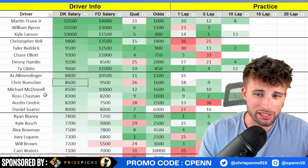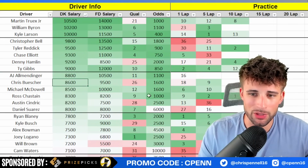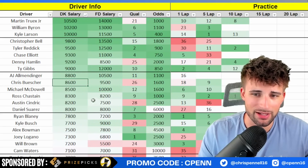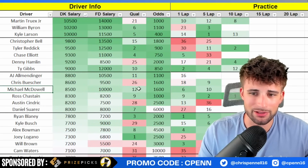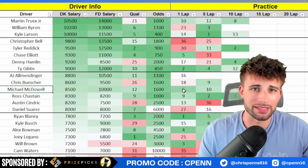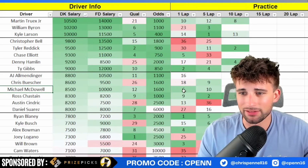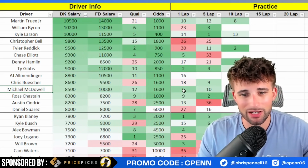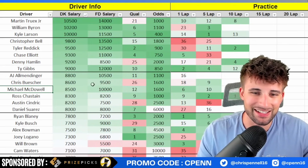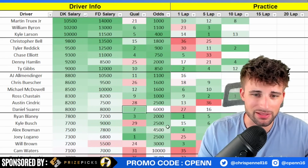I guess number 2 for me is probably Ross, extremely fast. Second in the 5 lap, first in the 10, ninth in the 1 lap. You know, Trackhouse does have speed at these road courses. Then probably McDowell number 3. It's no disrespect to him. I know he's won on a road course last season, and I always play McDowell and Buescher every single road course. They're always priced right next to each other, and typically end up being decent plays. But McDowell's been on a bit of a bad luck stretch at road courses recently. And then Suarez number 4 for me. I just don't really see myself getting there too much, even though he is the cheapest of the bunch.